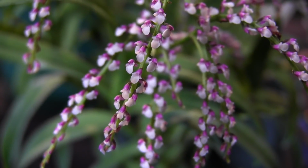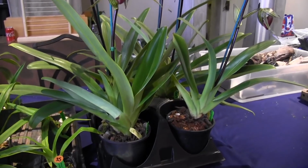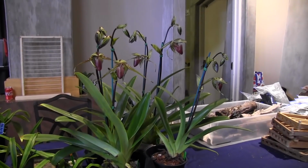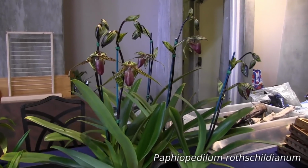Now onto the sale tables. There was only one thing I really wanted to show you from the sale tables, and that is these. They had, I think you can see 4 here, Paphiopedilum rothschildianum. That's what was featured in last week's video.